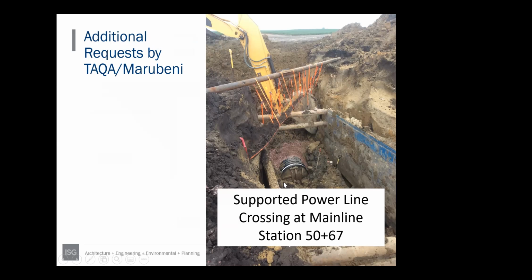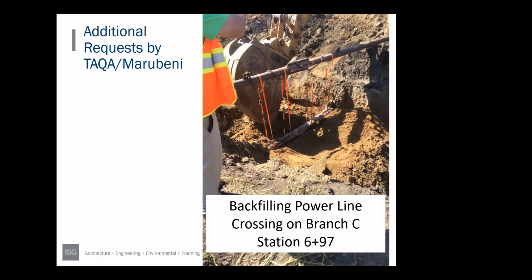This is a trench box. Here is the 40, I believe at this location was a 42-inch tile. Here's another crossing after we started backfilling it. They requested that we keep that line harnessed until we had it completely backfilled, or close to completely backfilled.